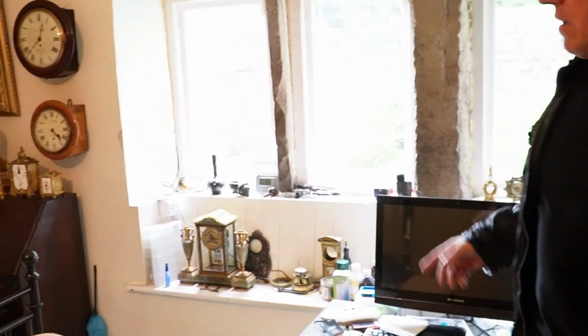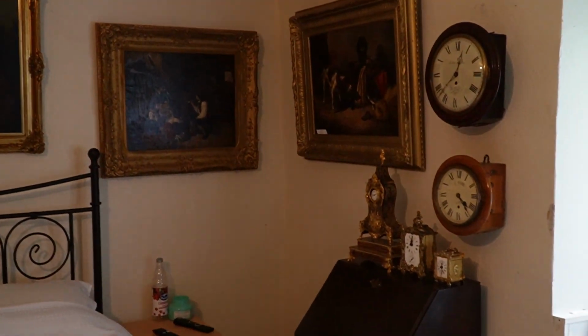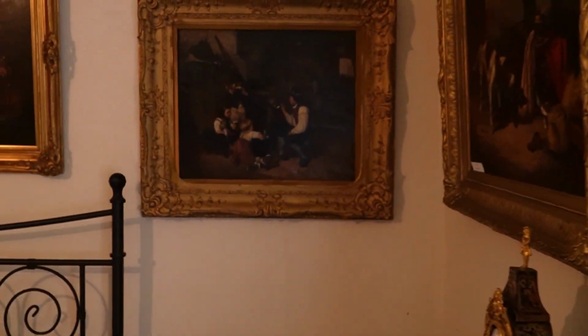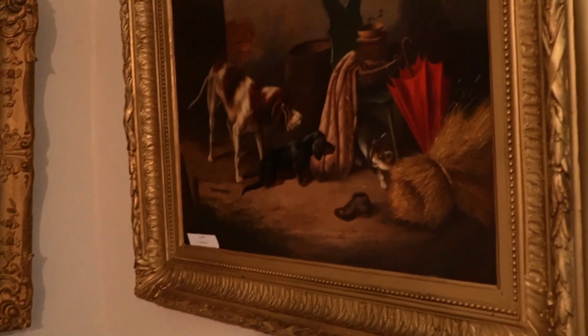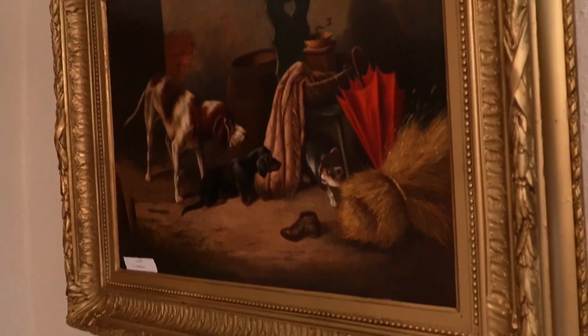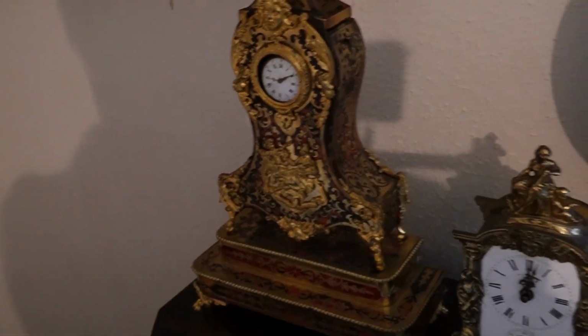So, what about these pictures on the back wall? Yeah, we've got four nice oil paintings there. One's got a description on. We tend not to find out that much about the pictures. We go on the quality of them. We buy them on the quality. If they look good quality and they're cheap enough, we'll have a go at them. Sometimes we have to buy a whole batch of pictures just to get one.